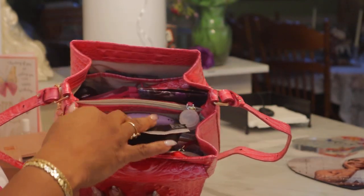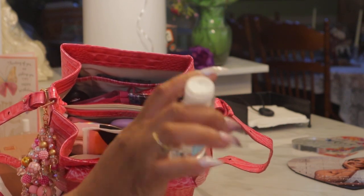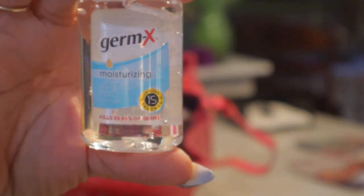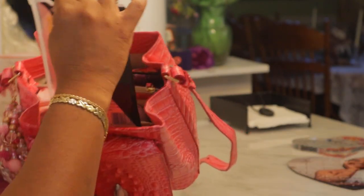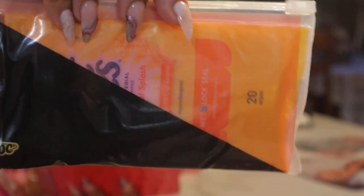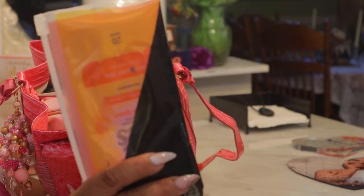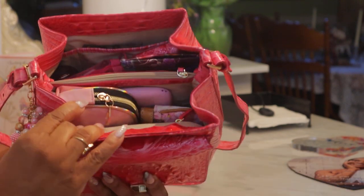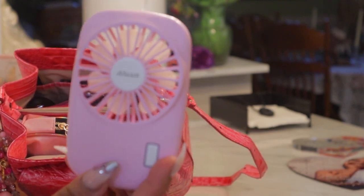Okay, so right here on this side, I have it packed because we're going on a trip, and I wanted to see if I could carry it for the trip. So I have just the regular Germ-X hand antibacterial in here. I have my wipes in here. I don't travel without Clorox wipes and antibacterial wipes. Normally, though, this would be in my backpack if I didn't have it in my bag with the Clorox wipes. Can y'all see? And I also have my fan in here.